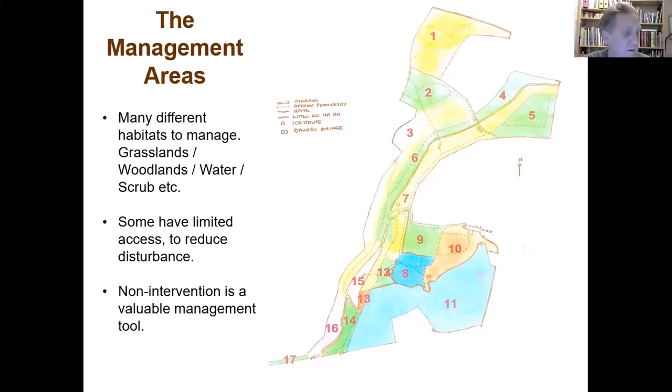You know, there's a temptation to get a power tool and string things out and cut things down. Now, in areas of the reserve, I have to do that for public safety. But the best thing anybody can do is to take the power tools off me and leave nature to get on with it. So this area here, this is woodland area. I doubt I go into that more than, I don't know, 4 or 5 times a year.